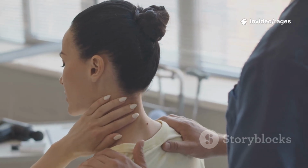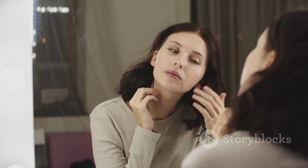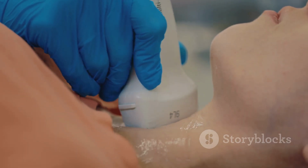Often, it starts as a lump or nodule in the neck. Many people don't notice this lump right away because it doesn't hurt. Sometimes it's only discovered during a checkup for another reason, like a neck ultrasound. Early detection is very important so it can be treated more easily and prevent it from spreading to other parts of the body, like the lymph nodes in the neck.